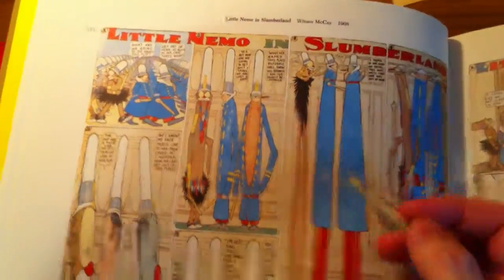And this is just so creative. It's such a wonderful use of the cartoon medium. Look how long this panel is. Look how extended and distorted they are, just like they're in a hall of mirrors.